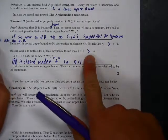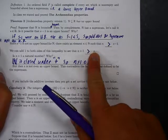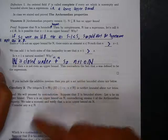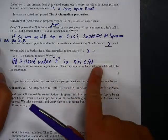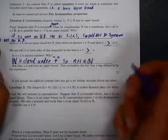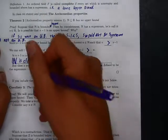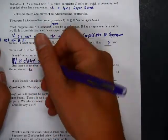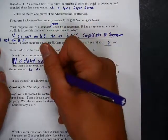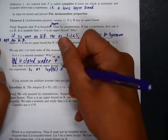But hey, wait. This is a natural number, and S is supposed to be the supremum. But that means that S isn't even an upper bound on the set of natural numbers. There's a natural number that's bigger than S. So that contradicts the fact that S was defined to be the supremum and in fact an upper bound. So what do we conclude? We conclude that the thing that we assumed to begin with must be false. So what have we shown? We've shown that the supremum of the natural numbers does not exist.